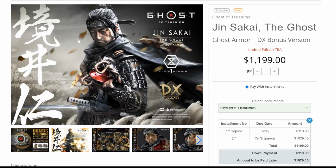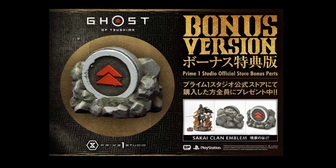We're going to get into the pictures. We're going to skip the description. Now, if you purchase directly from the Prime1 Studio website, then you get the bonus version, so you get this Sakai clan emblem, which is, I would say, not necessary. It's not a big deal, it's very small, but if you really want to have it all, then definitely purchase directly through them and you get this cool bonus, but not like a killer bonus.